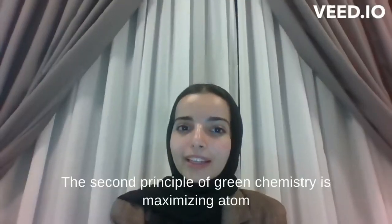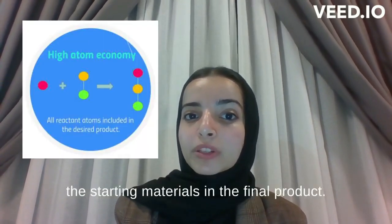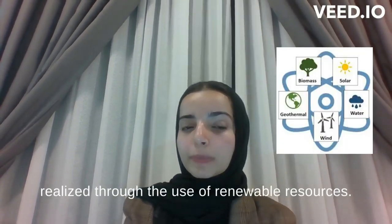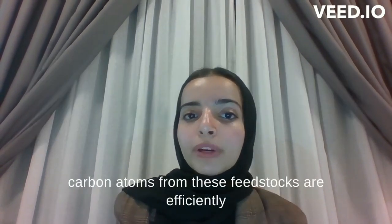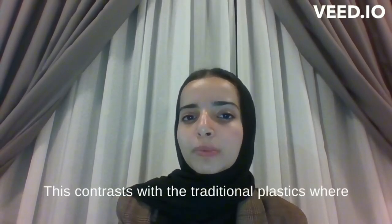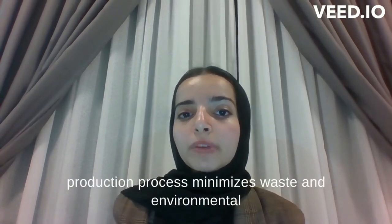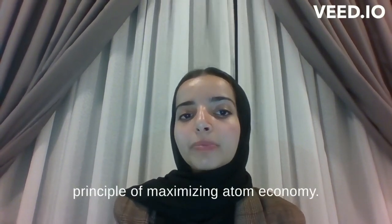it up. The second principle of green chemistry is maximizing atom economy, which essentially means using as many atoms from the starting materials in the final product. In the case of polylactic acid production for biodegradable cutlery, this principle is realized through the use of renewable resources. Polylactic acid is derived from natural resources like cornstarch or sugarcane, where the carbon atoms from these feedstocks are efficiently incorporated into the polymer. This contrasts with traditional plastics, where the starting materials might be petrochemicals, leading to a lower atom economy. By focusing on renewable resources, the production process minimizes waste and environmental impact, aligning with the green chemistry principle of maximizing atom economy.